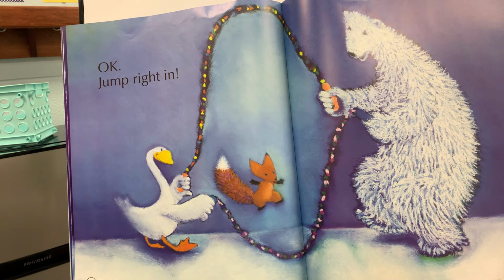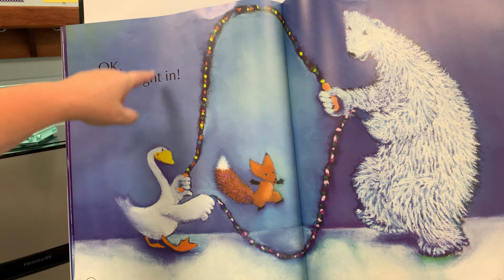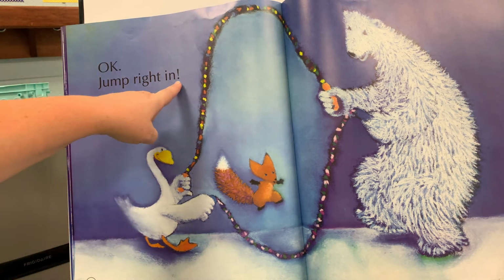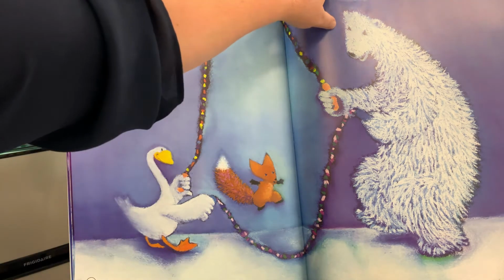Look at that. Look at their faces. They totally changed. They look much happier. He says, okay, jump right in. Exclamation. Did you see that? Jump right in. And now they're playing what's called double dutch. Jump rope with 2 jump ropes.